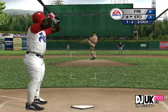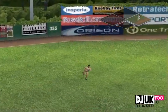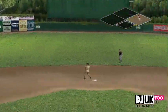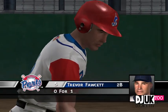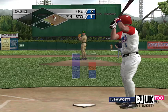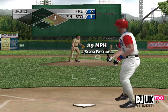Here it comes. On the ground. He's on with a single. Hit that ball on the ground hard enough to get past the infield for a base hit. That ball was smoked. This lefty is not hanging around because he hits for a high average.